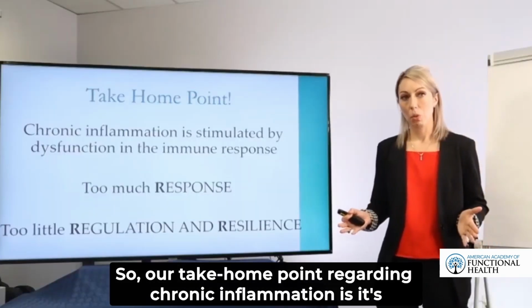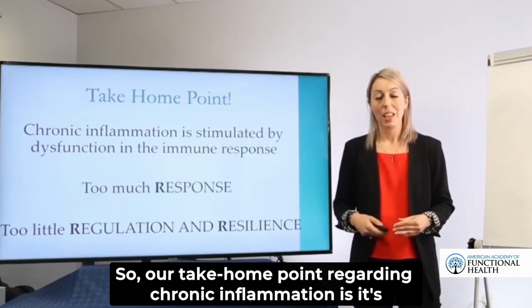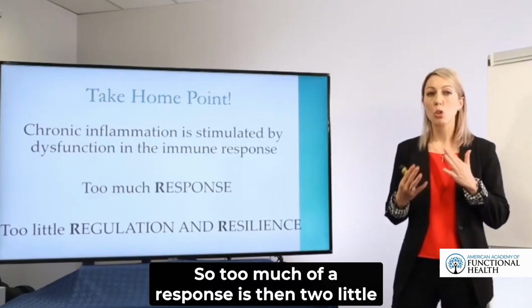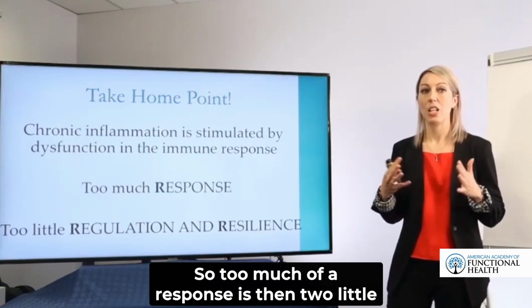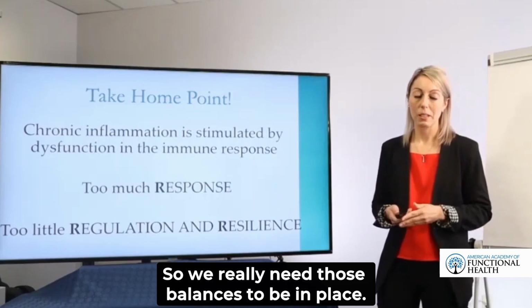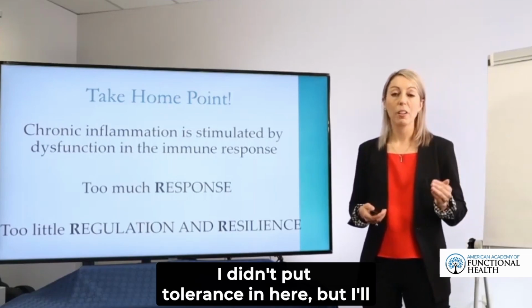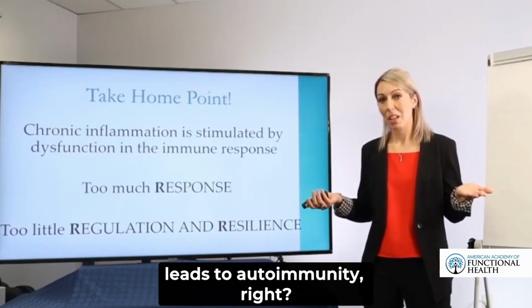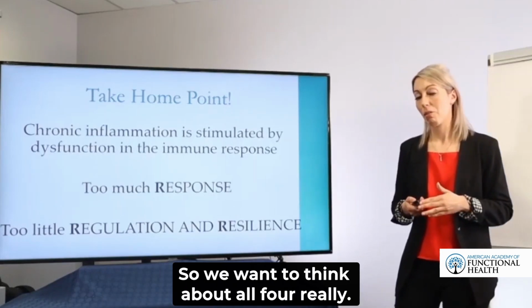Our take home point regarding chronic inflammation is that it's stimulated by dysfunction in the immune response. Too much of a response means too little regulation and resilience, so we really need those balances to be in place. I didn't put tolerance in here, but I'll mention it because lack of tolerance leads to autoimmunity, right? So we want to think about all four really.